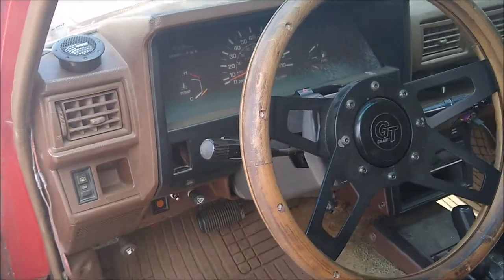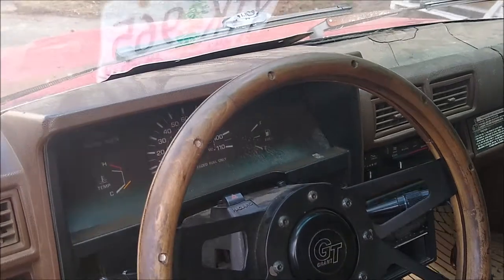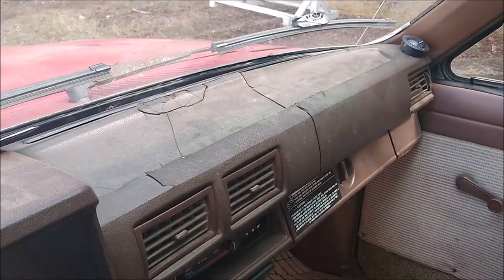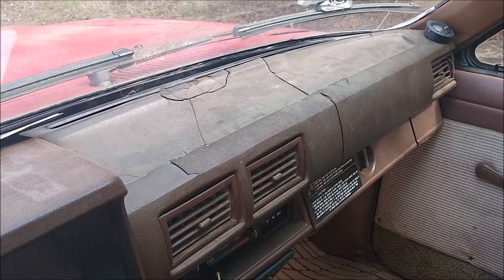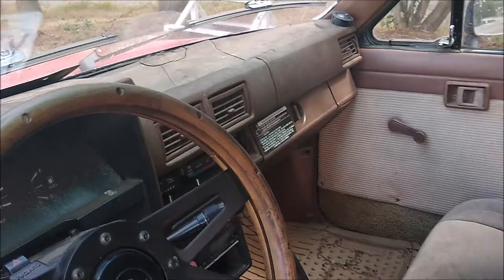It's the deluxe, unfortunately, so it does not have the factory tachometer. And the dash is in dire need of replacement. I think it's beyond saving, in my opinion. So I'll eventually be doing that.